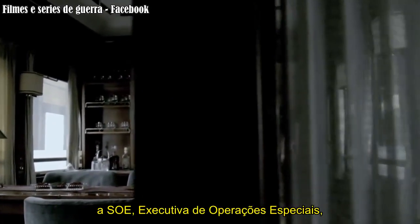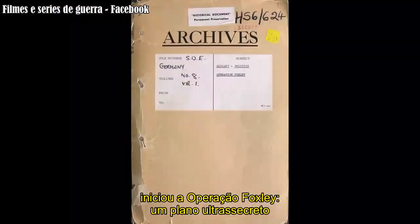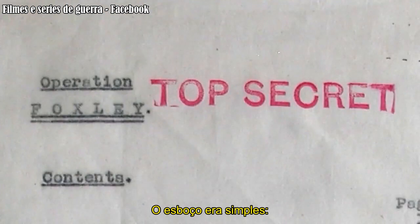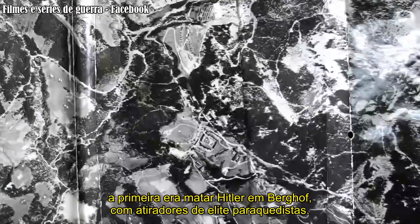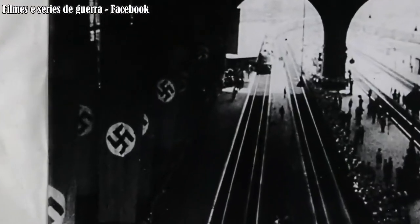In June 1944, the British Special Operations Executive, SOE, launched Operation Foxley, a top-secret plan which wasn't made public until 1998. The outline was simple: find a way to kill Hitler. Two main ideas were retained by the British agents. The first, to kill Hitler at the Berghof by parachuting in 2 elite snipers. The second, to blow up his train.